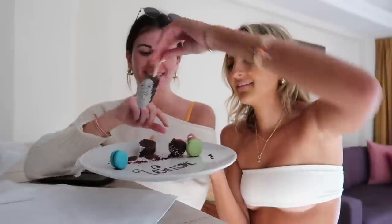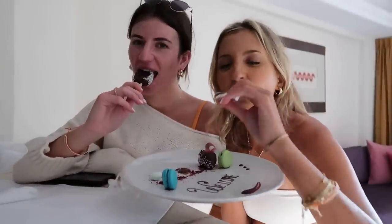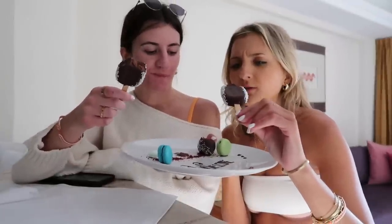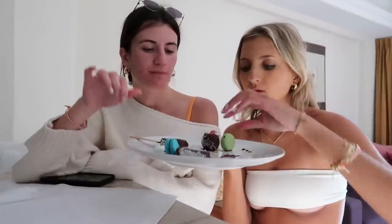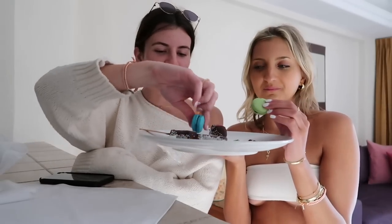Let's try it. I want to see what's inside. Okay, cheers. It just smells like chocolate. I don't know if I thought it was going to be like mousse or like ice cream. It's good. I like the coconut. Macaroon. Oh, excuse me.